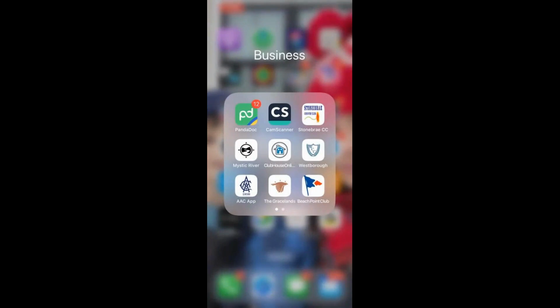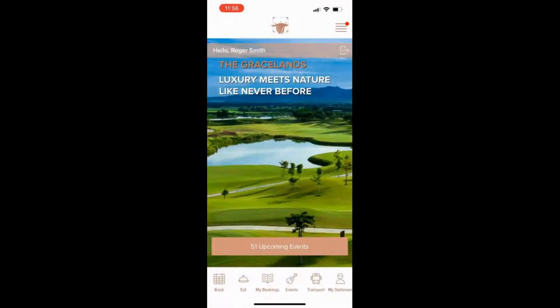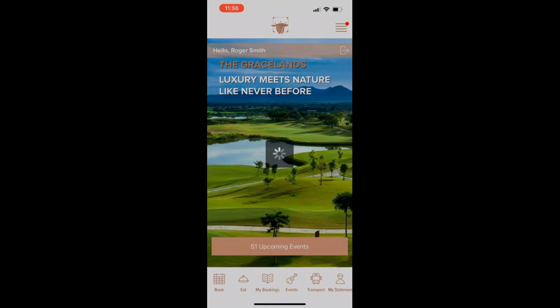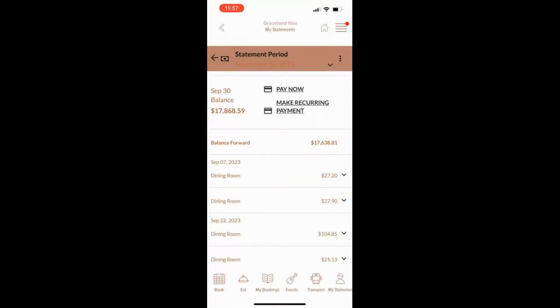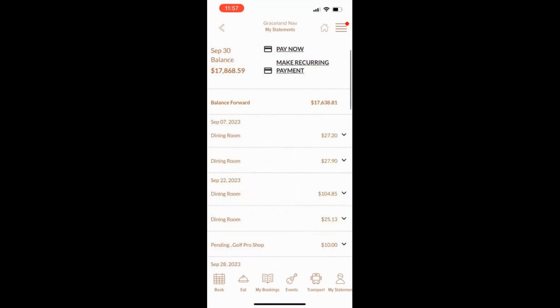Yep, all good. So going back to the app, I am logged in now. My home screen does populate the upcoming events, which are just the club events that pull from the calendar. If I want to view statement, it's going to pull up my statement information, just like the website piece. I can drill down into any particular month, and look at any individual chit to view the details. So it's going to look just like the website, just from the mobile version.